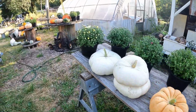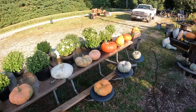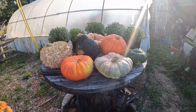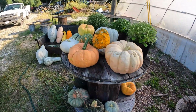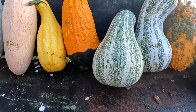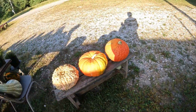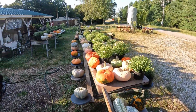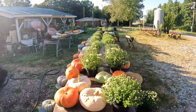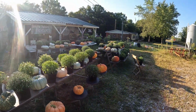But we got home late last night and it was dark, y'all. We had the flashlights out here going to set everything up. And we'll get a lot more actual Halloween jack-o'-lantern pumpkins as well. That'll probably be, I don't know, within a week or so, we should have a lot of those going. But I've mentioned all of our mums are $8 this year.